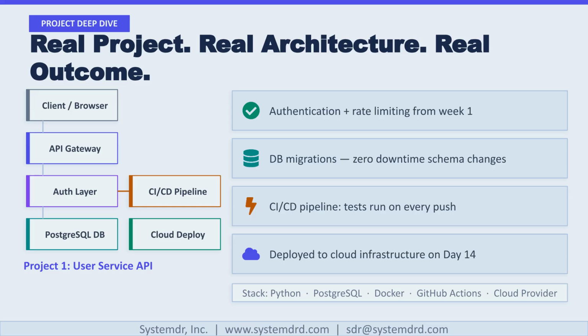Let's deep dive into the user service API. By day 14, you'll have a live, tested API in the cloud, covering everything from authentication and rate limiting to zero downtime DB migrations and a full CI/CD pipeline.